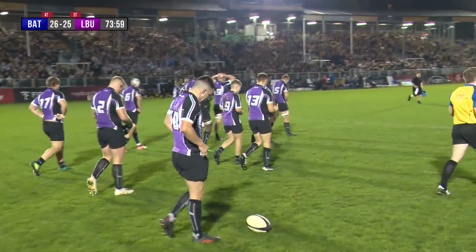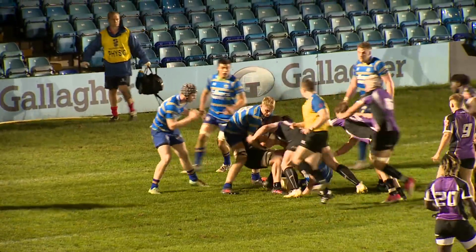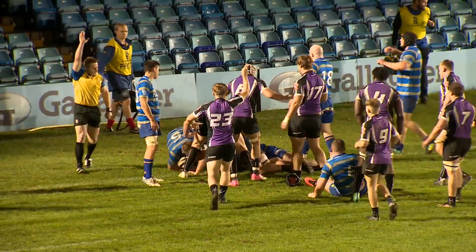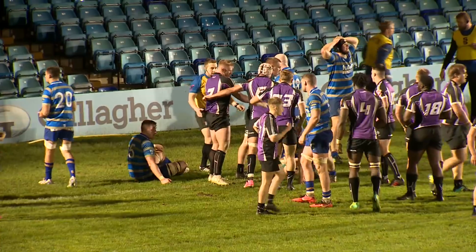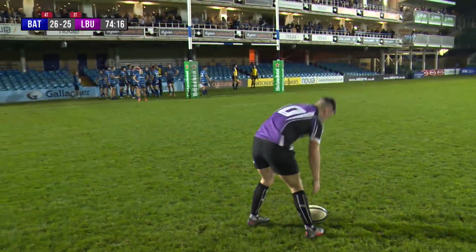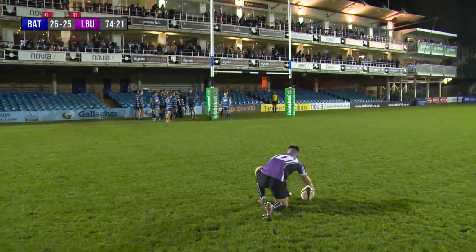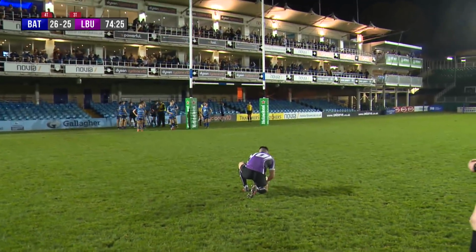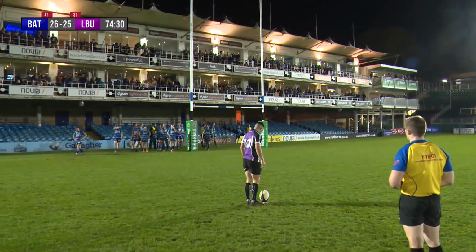It was consistent wrestling all the way to the line. It looked like they got him down, but he kept pumping and pumping with his piston legs and managed to scramble his way over to take the score to Bath 26, Leeds Beckett 25. There's a kick to come. This could change everything.